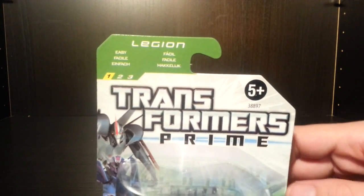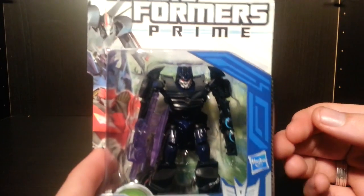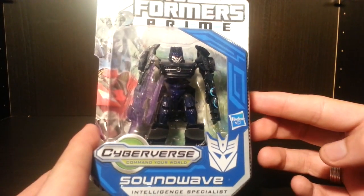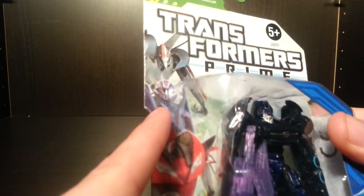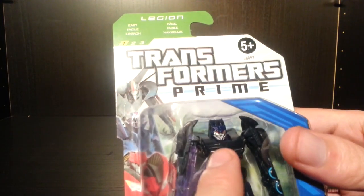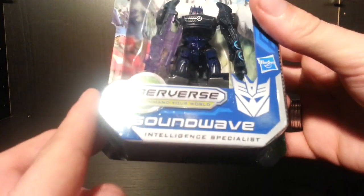It's a Legion class, so it's one of the cheaper ones. Easy transformation. They all transform pretty much the same way, the vehicle versions of the Cyberverse figures. Within a Decepticon Alliance, he has got his buddies down there, including the Transformers Prime Soundwave, who doesn't look like the Prime Soundwave there. Have you guessed what it is yet?